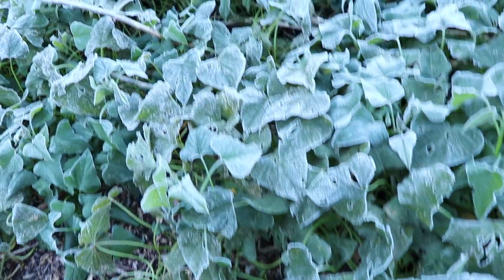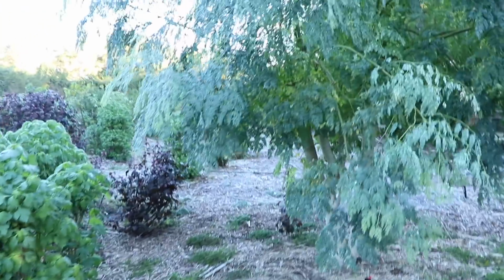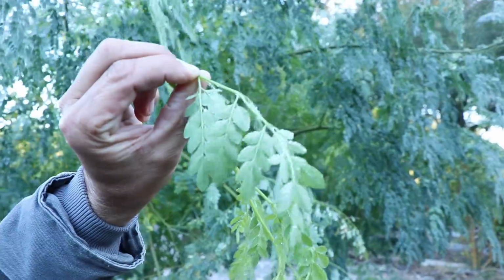These are definitely gonna turn black by this afternoon, so this entire cover crop in this area will be gone. Most likely, the tips will just get frozen off of the Mexican sunflower, but I'll come out and do a follow-up for you all on that. And we'll see what happens to the moringa. I definitely see defrosting moringa right here. So it did get a little bit nipped.